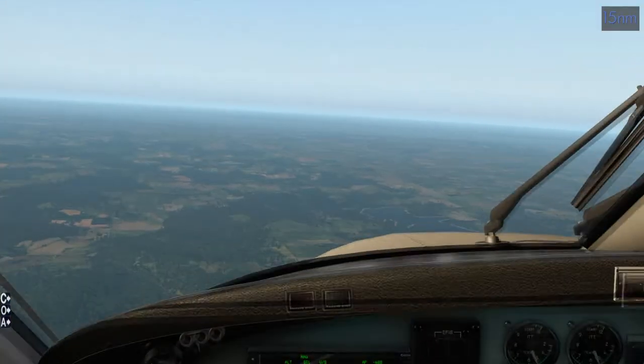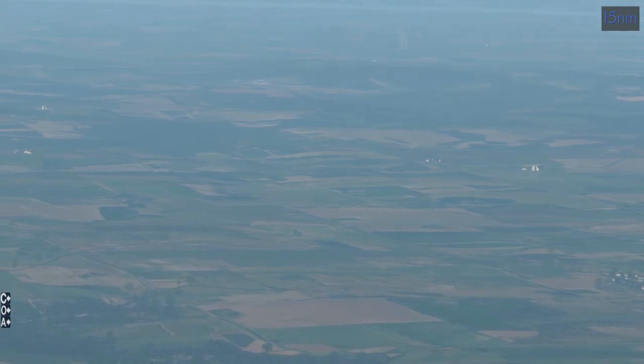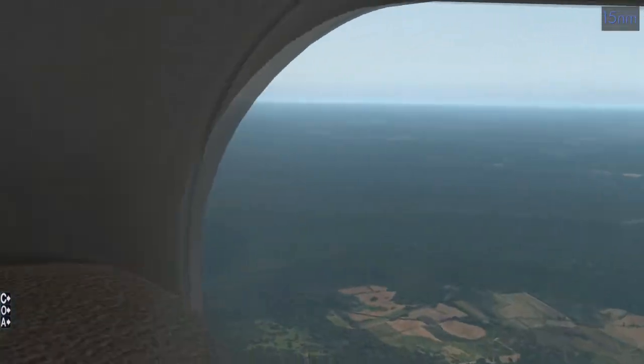So if we look out here, there should be an airport out there. Let's bring out the binoculars and look. There it is. Exactly as it should be, right past that farm. So, again, when I input my GPS manually, everything's fine. Ooh, look at that sun. What's it going to look like out here?